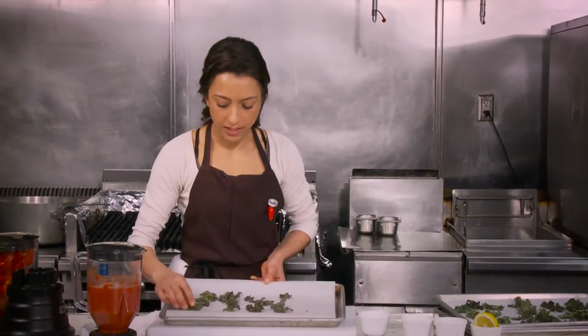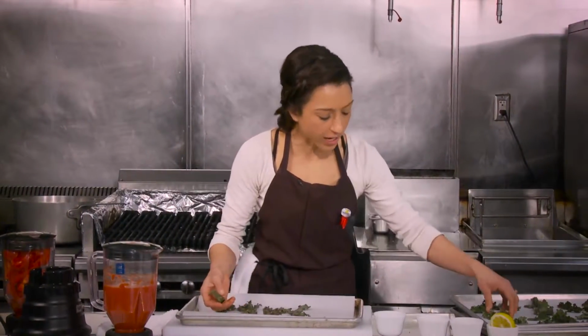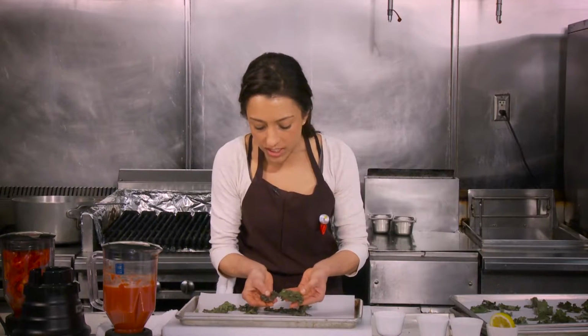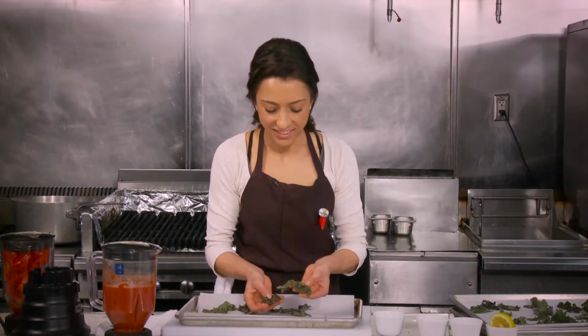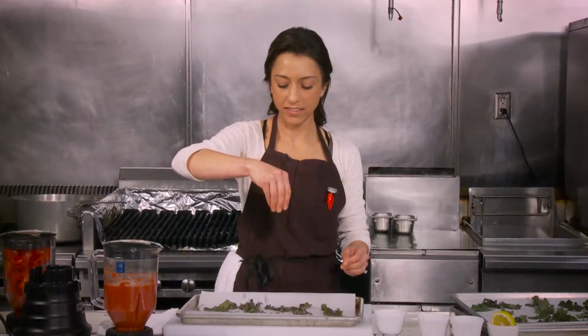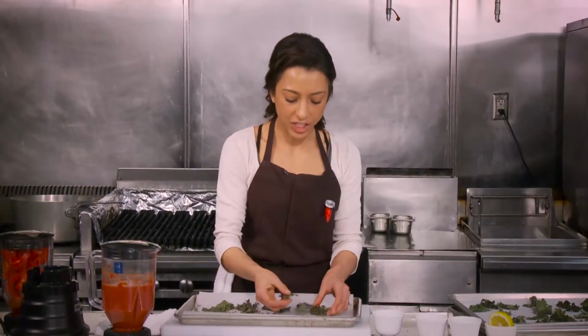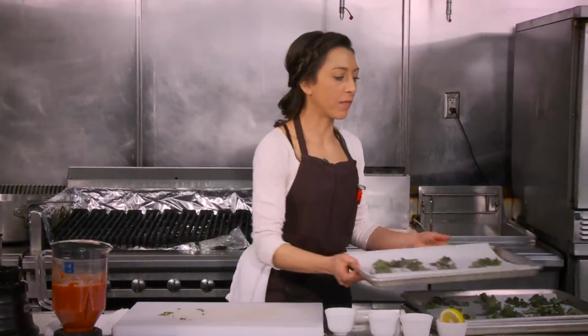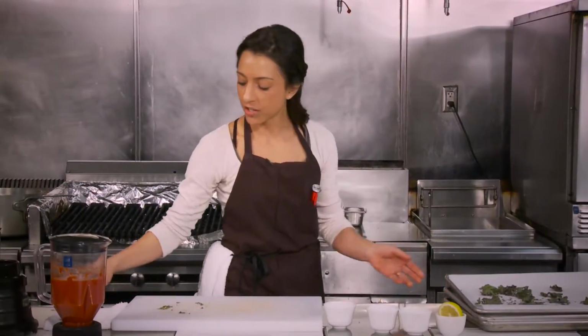nice and crispy. So here I've got a few that are already done, and you'll see that the color holds just beautifully. And these are also very fun to eat, and they're crispy like a chip, hence kale chips. What I want to use them for is a garnish.